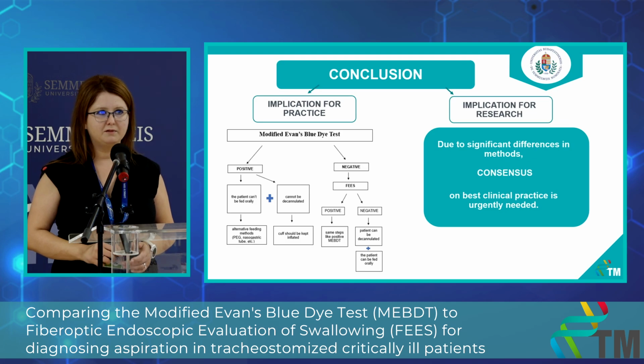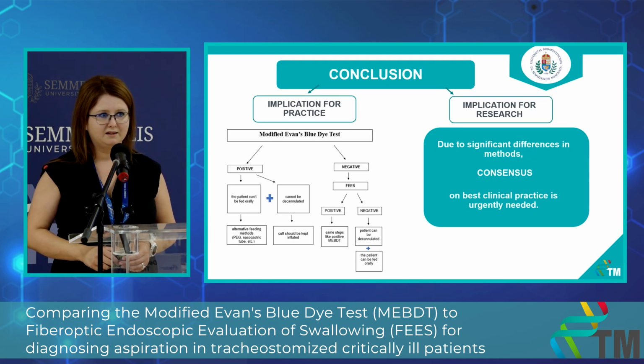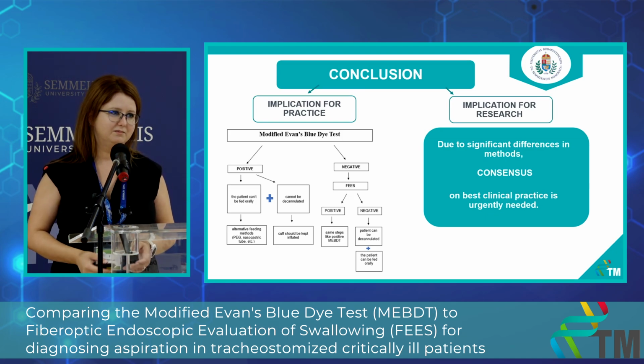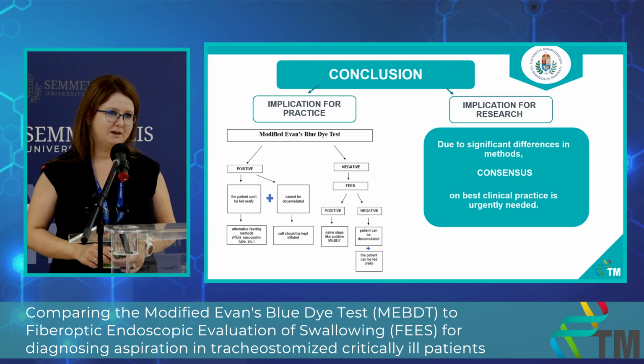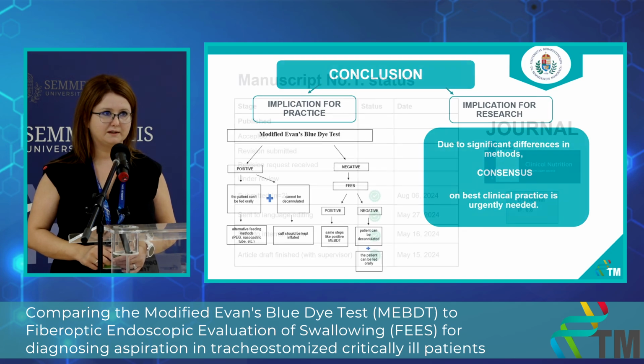Our conclusion: we have implications for practice. If the modified Evans blue dye test is positive, the patient cannot be fed orally and we cannot decannulate the patient, so we should find alternative feeding methods, and we suggest that the cuff should be kept inflated. If the modified Evans blue dye test is negative, we should use the FEES, and if it's positive, there are the same steps as for the blue dye test, but if it's negative, the patient can be decannulated and fed orally. But due to the significant differences in the methods, consensus on best clinical practice is urgently needed.